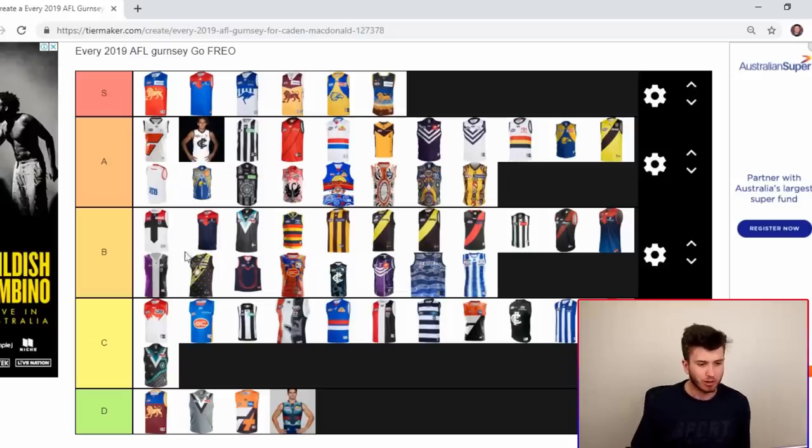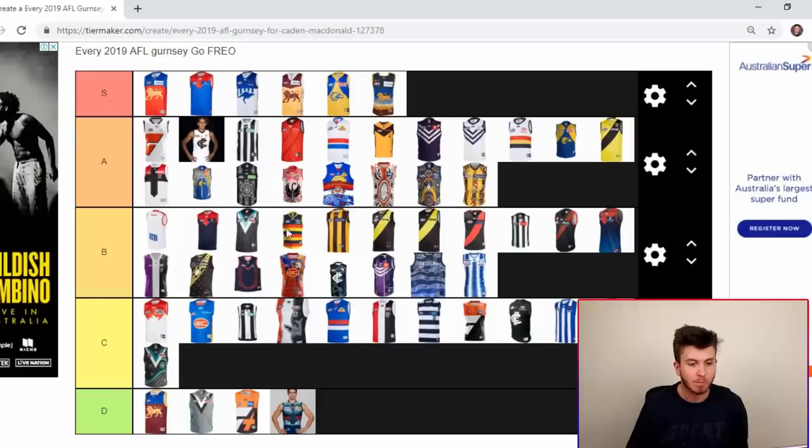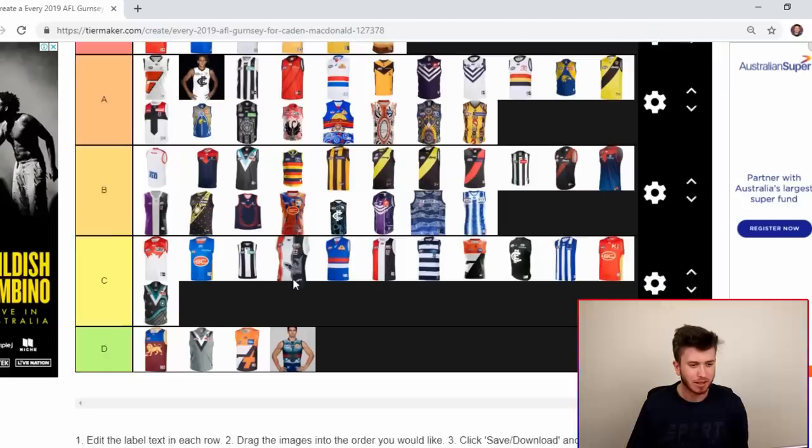All right, the B category. Does any need to go up or go down? I reckon this Saints top could almost be an A. I've got a lot of As. Tough one. That's a pretty cool jumper. I'm going to swap it for the Swannies one. The Suns' Indigenous top is unbelievable. I'm going to leave it there.